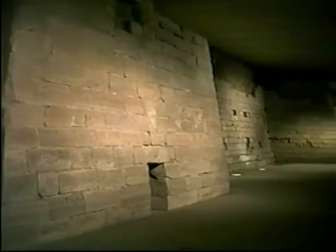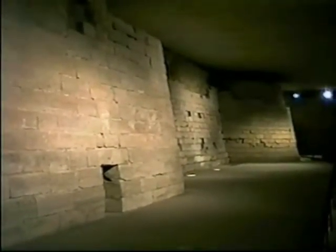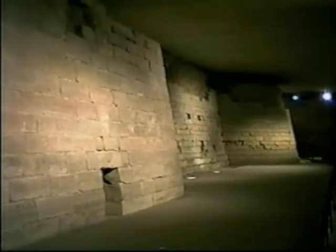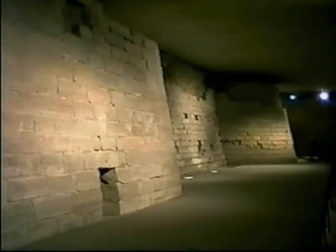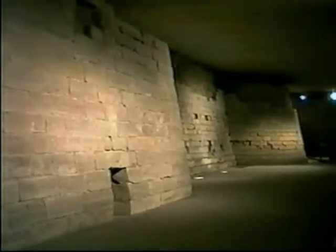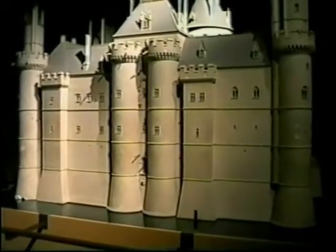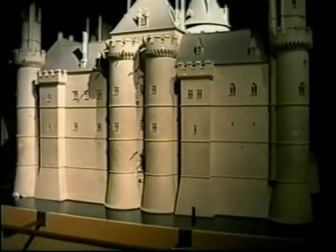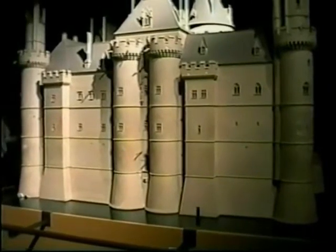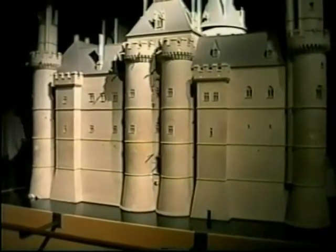This is the medieval building that was found underneath the Louvre during the last construction in 1990. This is the recreation of a castle that they believe was here before the Louvre. Must have been 500 years ago or so.